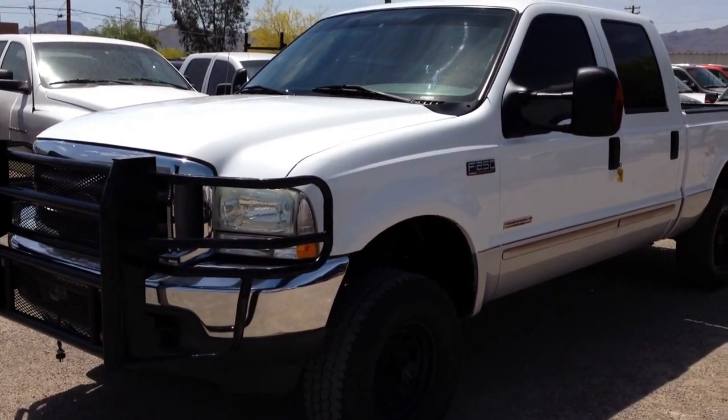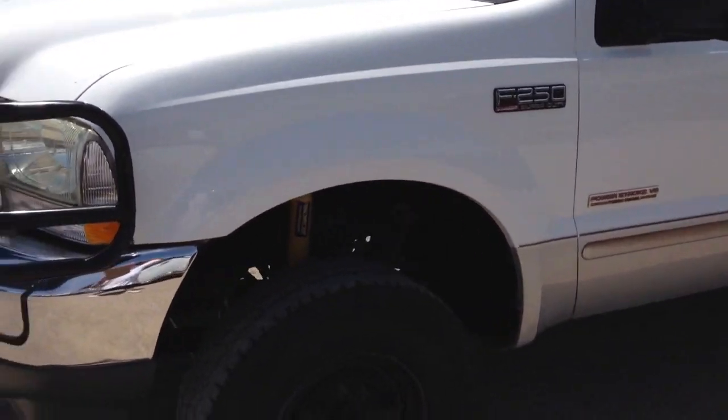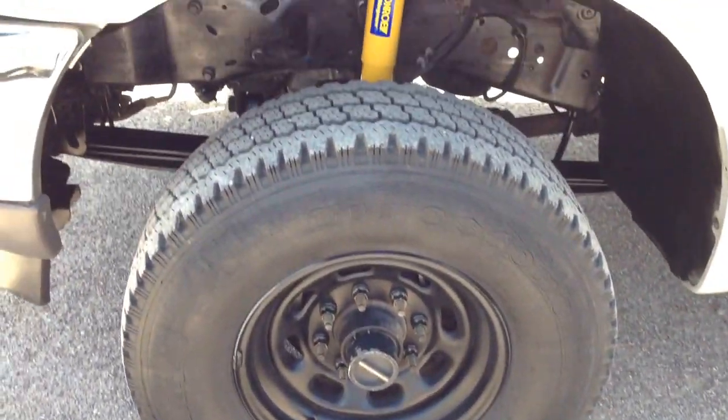Okay. What else? We replaced the driver outside door handle. We also replaced the coolant reservoir and the coolant. And we did some driver seat repair.